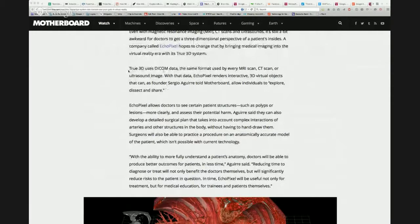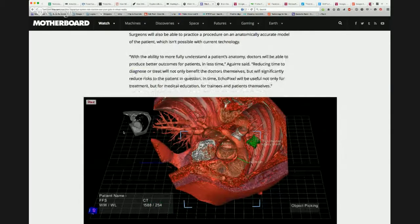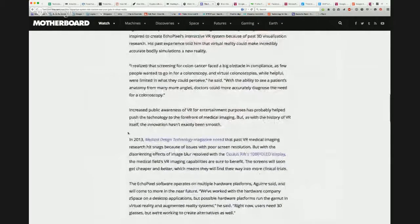And it's this company called True 3D. And they have this thing called EcoPixel, which allows them to see structures such as polyps and lesions and things like that, and assess their potential harm. Basically, they can look at the patient in any of the 3 dimensions, go through the different slices, the whole thing. So it's great for planning surgery. And if you need to do 3D printing of stents or things like that to insert, you can do that.